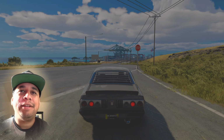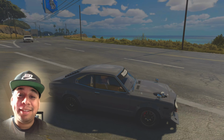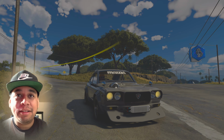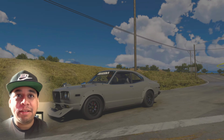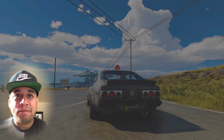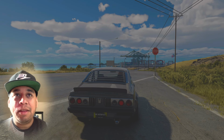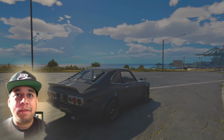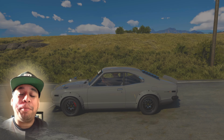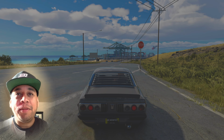This is a Mazda RX-3. Let's hear the idle one more time before we go. Do you hear that? Amazing. Oh, and my next purchase, of course, is going to be a Mazda RX-7 Turbo 2.